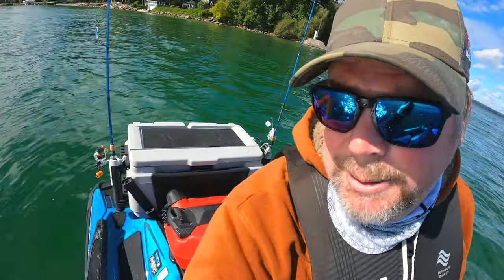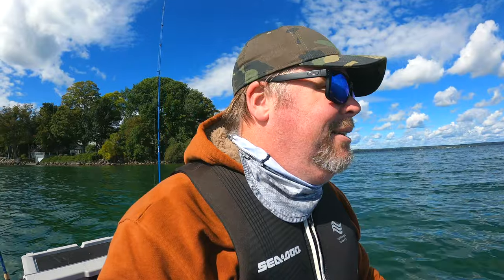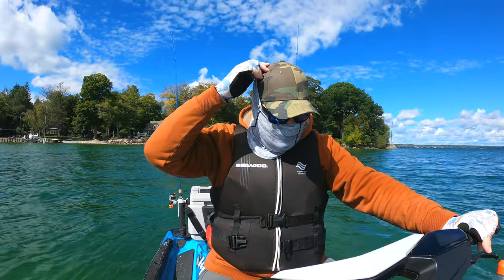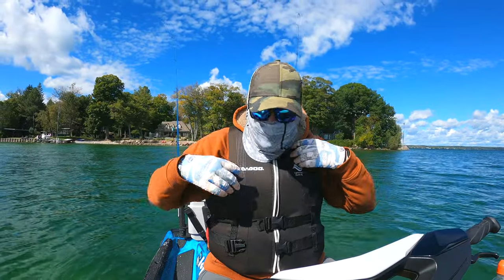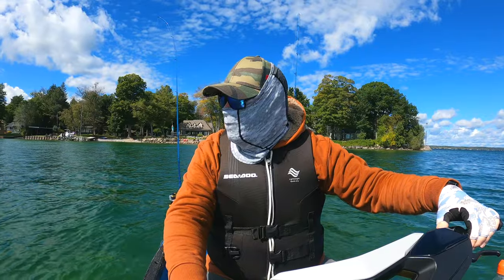Now I do have my fuel caddy back there, so I'm probably going to, in a couple of minutes here, once I find a calm little bay, dump that fuel caddy in there, and that will be it for today. Once I'm done, I'm done. All right, guys. Here comes another boat. Let's go. Yeah, we're good. Okay, so we're gonna punch out of here and make our way back south.